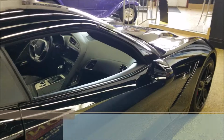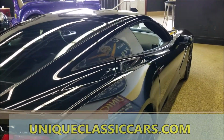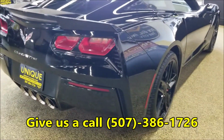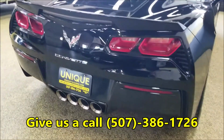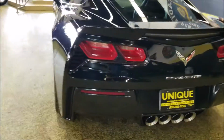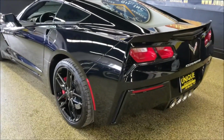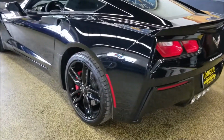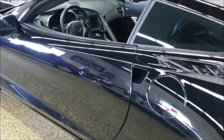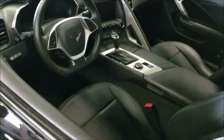Still pictures can be seen at uniqueclassiccars.com if you want to check out the engine bay and the underside of it just to see how clean it is. Center dump exhaust on these Stingrays, very nice look to it. Ton of other goodies on that 3LT package, from the heads-up display, heated and ventilated seats, both sides, dual climate control, navigation, all kinds of options on these Stingrays.